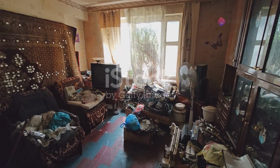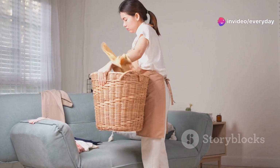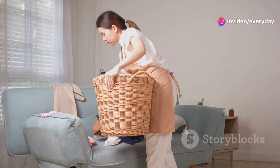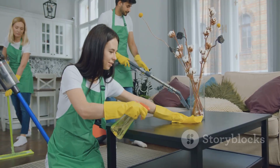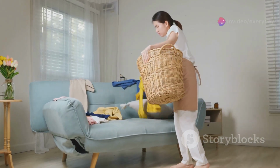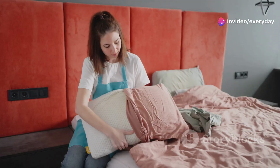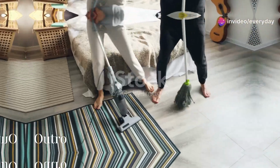Finally, let's talk about clutter. A simple trick? Keep a small basket or tray in each room to gather random items at the end of each day. It keeps surfaces clear and lets you deal with clutter on your own time. Once a week, empty these baskets, returning items to their rightful places. This small habit prevents clutter from building up and saves time overall.